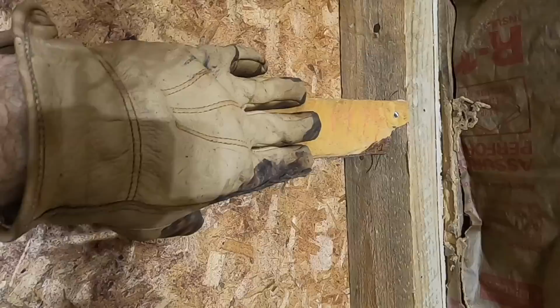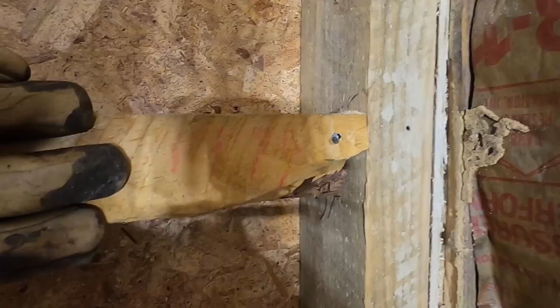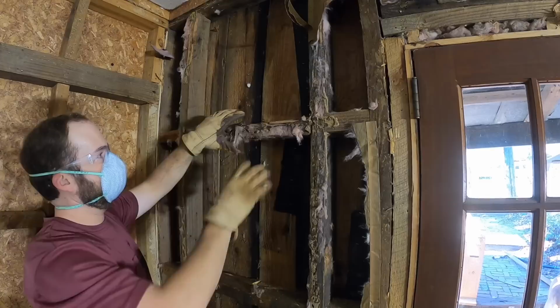We've got a time capsule right here. That up under my hand there is actually my dad's name that he wrote. And can y'all see that year? It says 1979. There we go. So I've kind of got the rest of this area done right here, and there is some fairly extensive termite damage in here.